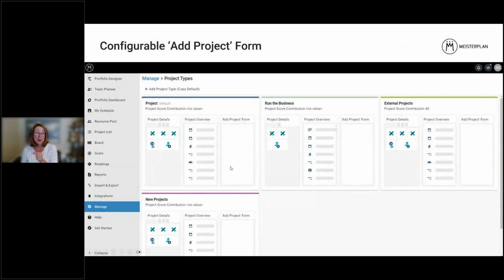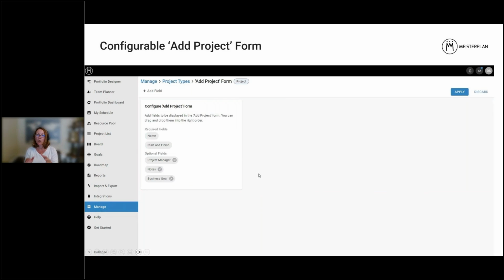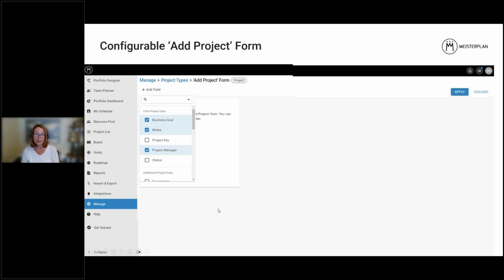The add project form that I was showing over in project details is coming in this area. And what the add project form will give you is the ability to configure what information you want to ask the person bringing up that new project. So you might want to ask for project manager always, maybe there's business case reasons that you want to put in there as optional versus some that are required. Right now, we have put the required fields as Meisterplan required, but this will continue to improve on allowing you to indicate what's required when they're filling out this form.